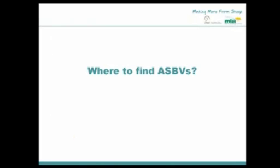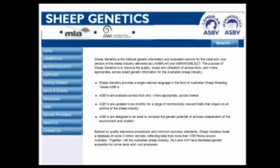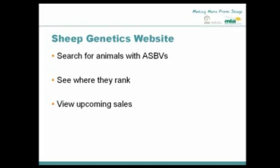Okay, so that's a quick overview of what an ASBV is, how to look at them, and where to find them. You can look at our website, which is www.sheepgenetics.org.au. And this is what the homepage of the Sheep Genetics website currently looks like. On the website, you can search for any animal that's got ASBVs. We have the ability to compare how those animals rank to the database. Another interesting feature that we've put up recently is the ability to view upcoming sales, so that you, as a commercial producer, can look at the sales in your area, have the animals that are going to meet your breeding objective pre-selected to then go to the sale, and then look at how those animals match up to your visual appraisal.